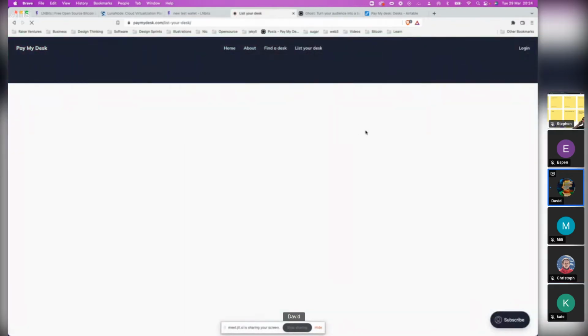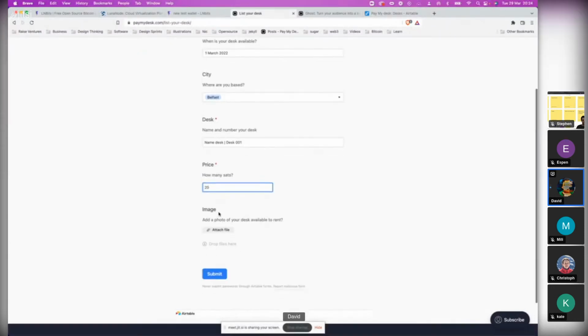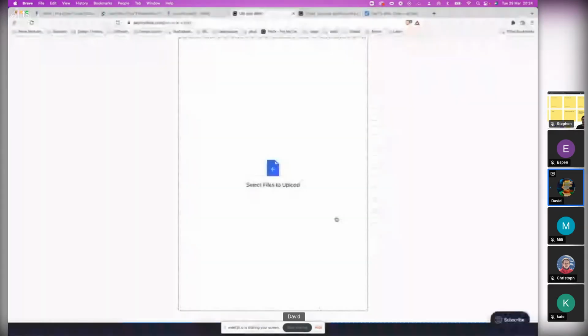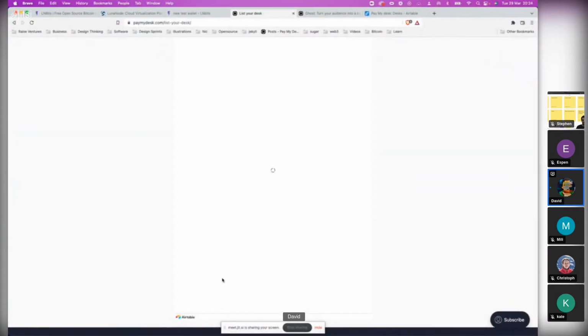They would list the desk, and say what dates the desk is available, and where it is. They would name the desk, maybe number it, and say how many sats it costs. They could then take a photograph of the desk if they wanted. Whenever the photograph is put up, they would just submit it.